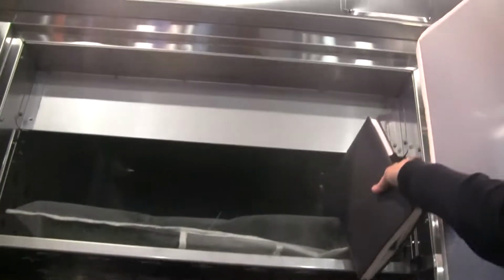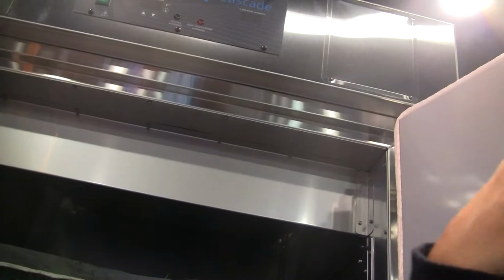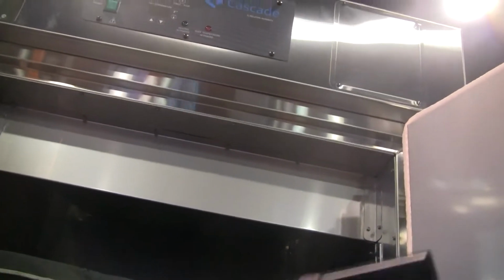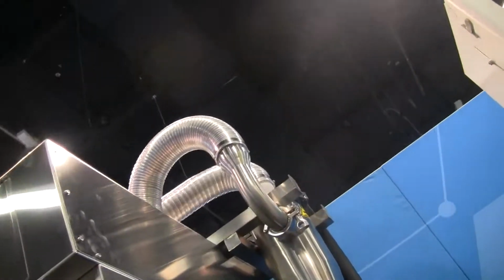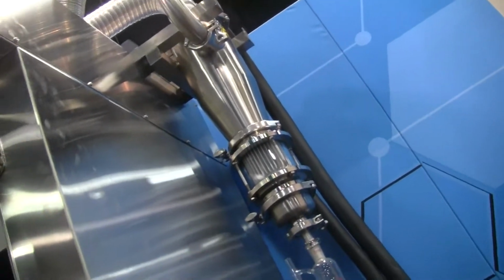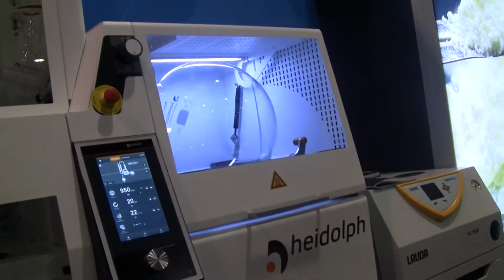We have a humidity sensor built in, so it gives you an idea of the moisture content of your biomass. We also are featuring this. I don't know if you can get up at the top here. We have a terpene collector. So this is a trap that will, prior to your decarboxylation process, you'll be able to capture some terpenes, which is pretty cool. Terpenes have value. They're part of that whole plant experience.